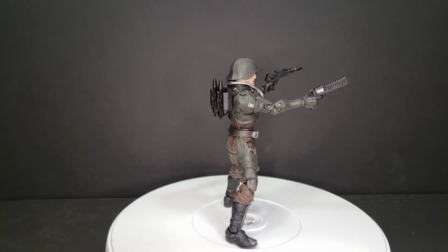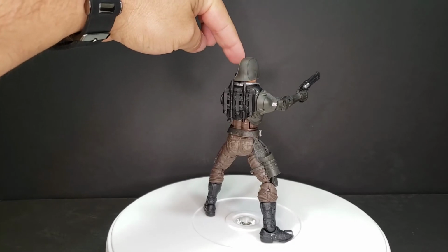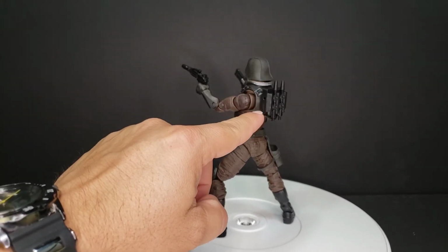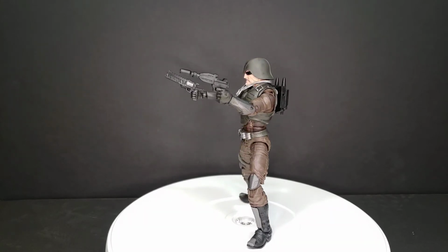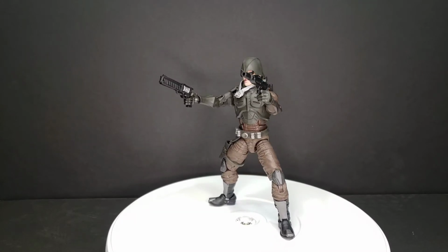Now, something to note is this gun over here has a little port in there that you can actually put on the side. If you can see it in there, you can see that little pointy thing. You can actually put it over here, so you can use it for storage. So that's a great figure to have. Like I said before, it's really hard to get, as far as I understand. So good luck finding this figure at Target.